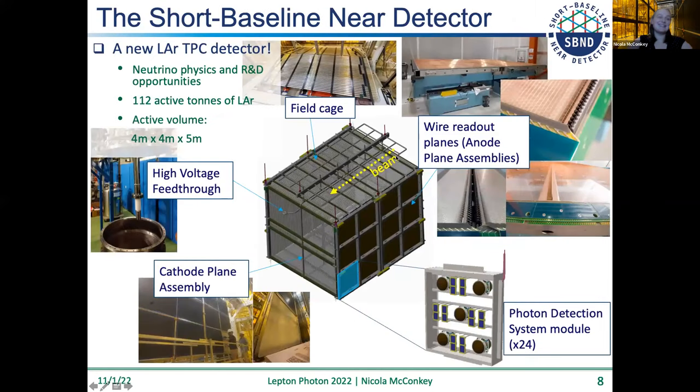So SBND is a completely new LArTPC, which gives wonderful opportunities for both neutrino physics and R&D, which I find quite exciting. So SBND itself has about 112 active tons of liquid argon, which makes it slightly bigger than MicroBooNE. And we have a central cathode and two wire readout planes on either side. And that means that we have two drift volumes. The electrons will drift away from the central cathode to these wire readout anodes. And the entire thing is surrounded by a field cage that shapes the electric field.